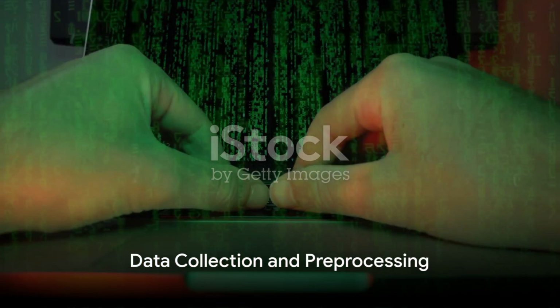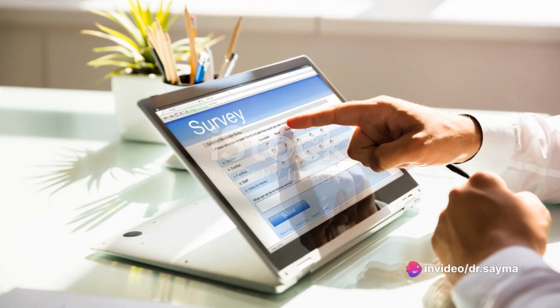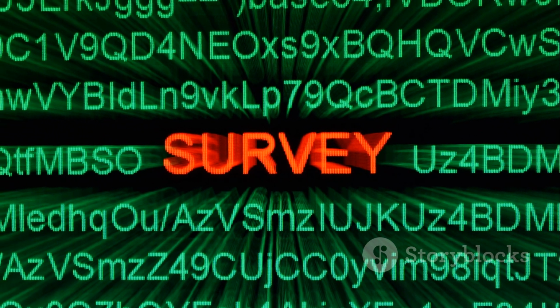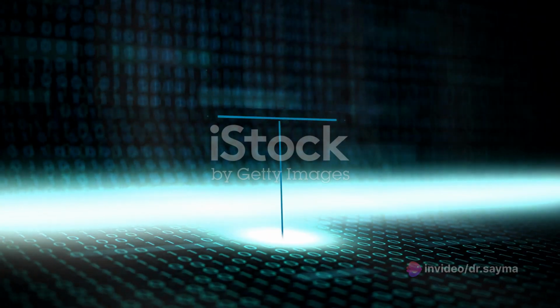Data collection and pre-processing lay the foundation for any data analysis task. Let's delve into this a bit further, shall we? When we talk about data collection, it's the process of gathering and measuring information on targeted variables in an established, systematic manner that enables one to answer relevant questions and evaluate outcomes. This can be done in various ways, including surveys, web scraping, and APIs.